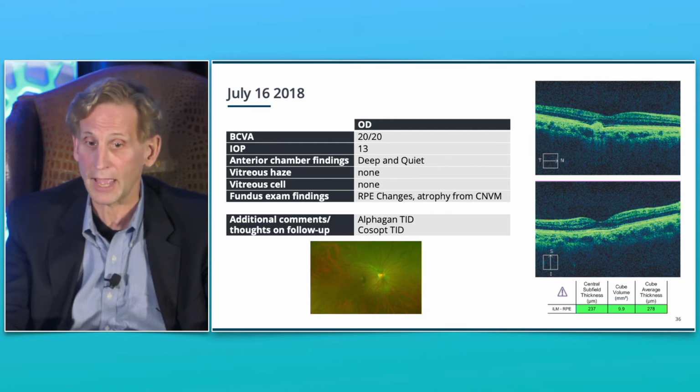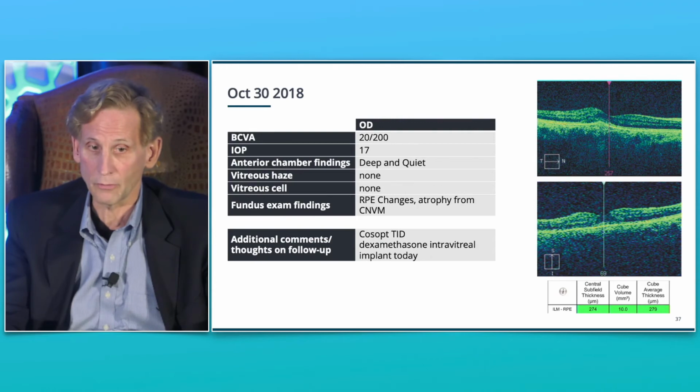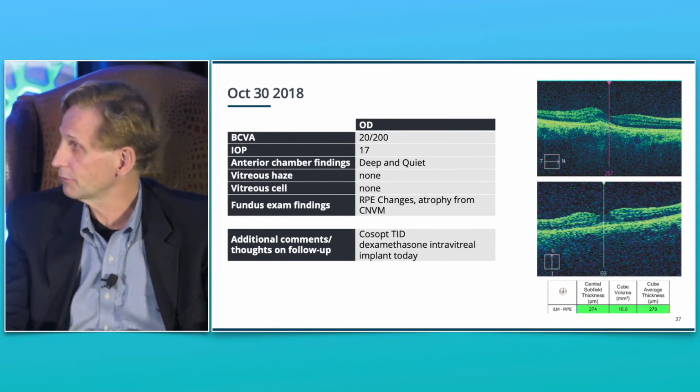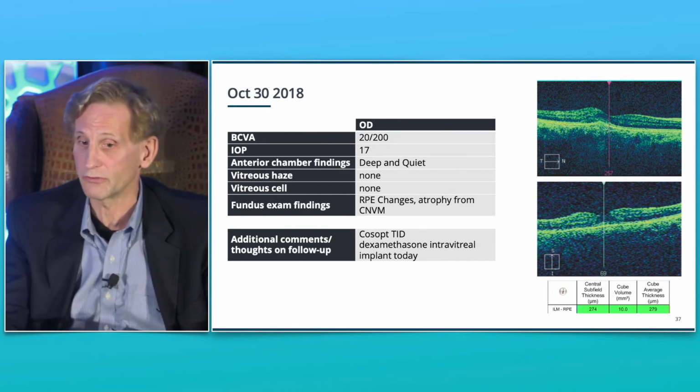She seems pretty happy about the process. So now a number of months have gone by, and I'm thinking I want to be able to control her better. So we're giving her dexamethasone implant. We had been playing with that, and now we've gotten 3 months of efficacy. We're able to control the pressure.